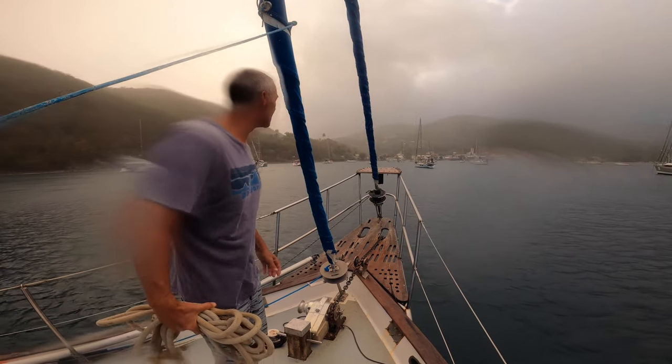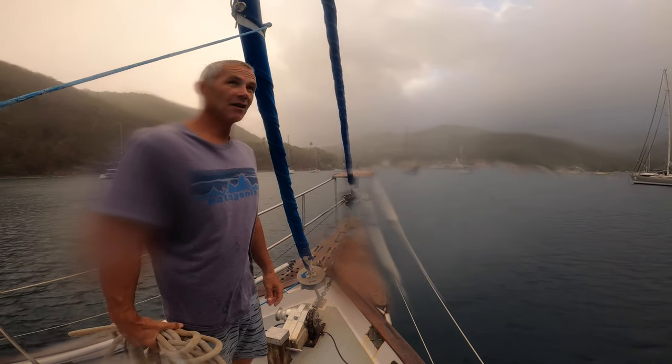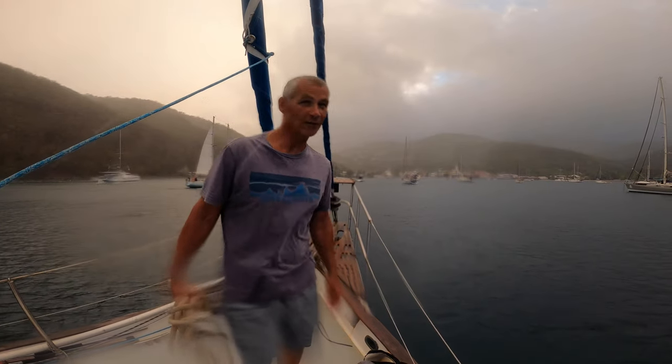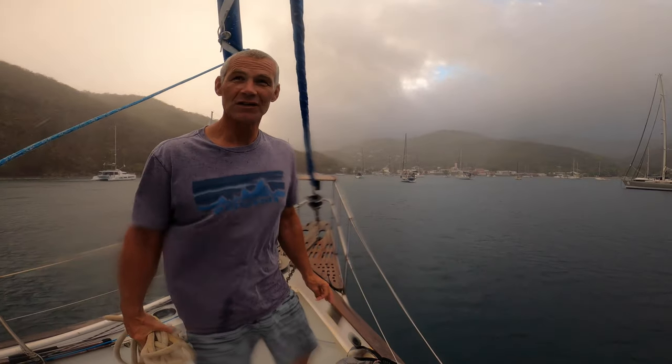So, time to say goodbye to Guadeloupe. This is Deshaies, where Death in Paradise is filmed. We haven't seen a single series of it, but it's very popular in the UK apparently. We've actually been enjoying this anchorage.